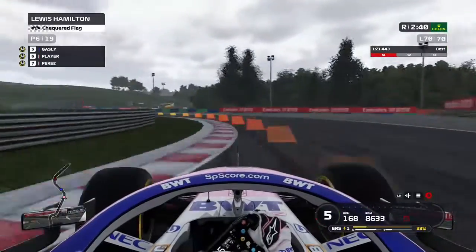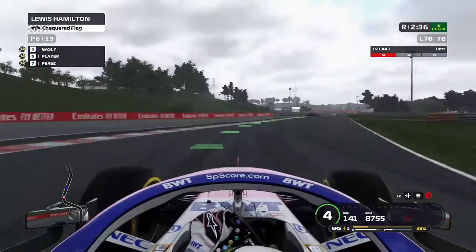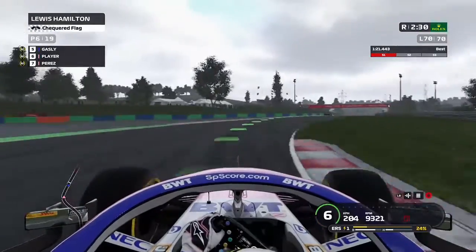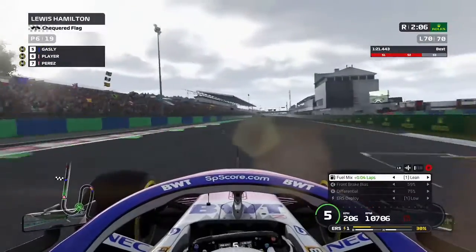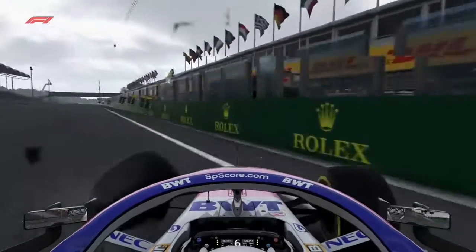We could not catch Pierre Gasly. We got close. We were gaining almost a second a lap, but he must have turned his engine up because the gap sort of just stabilized after a bit. So good job by Pierre Gasly, able to hold on from us in this one. The car ahead is 1.6 seconds ahead. But anyway, we come across the line to finish P6.